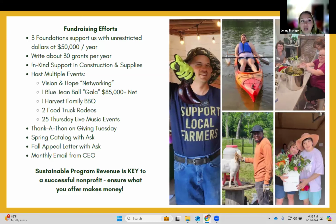We heavily rely on in-kind support in construction and supplies, just like you mentioned about the jars and the cardboard, like that's huge for us. I have a school district that builds us an Amish shed or a barn every year, as part of their geometry and construction class. Other events we host is Vision and Hope.